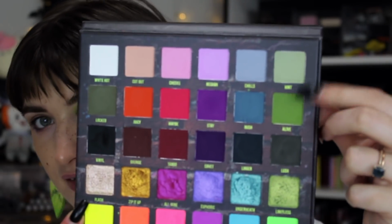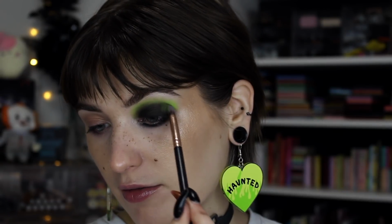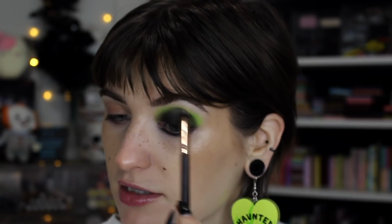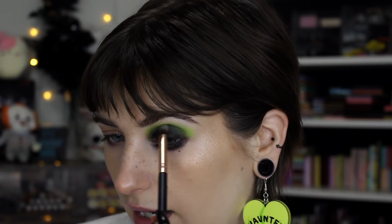So now I actually want to take the shade Alive. It's kind of just a dustier lighter green. I'm going to take that on the MOTD Cosmetics Eye Catching Crease Brush. It's just a long pencil brush. And this is going to go right on that edge, right at the deepest part of my crease to help start softening that black so that we have a nice transition into the bright. This is blending like an absolute dream. I'm gonna go ahead and also start smudging along my lower lash line to get that black nice and diffused as well.